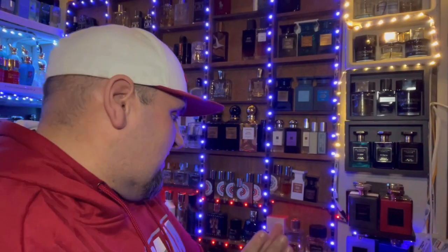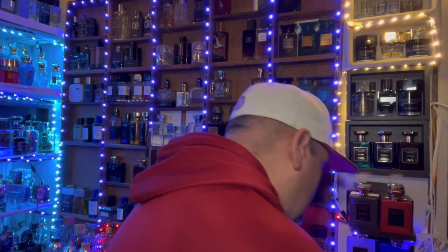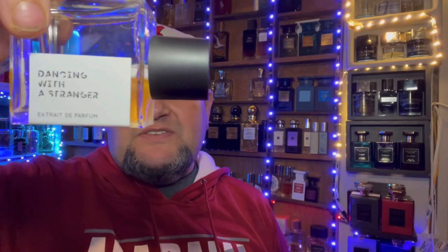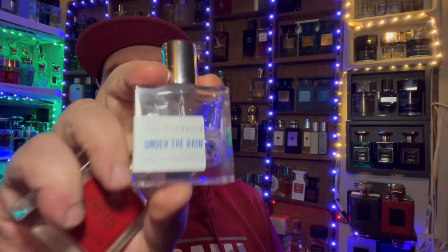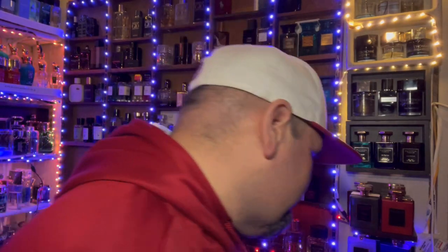Moving on to the next one we have. Now, these are from a company in Taiwan, a fragrance company called Prod. I've talked about this a bunch. Dancing with a Stranger. Really good fragrance, saffron and vanilla. This one's been very popular in my store. So it's empty, got a little bit left in there. Prod's Cherry Syrup. And Under the Rain, an underrated, no pun intended, great fragrance, man. Has a lime 7-Up vibe to it, which I really like.